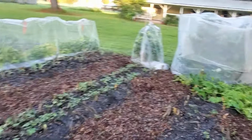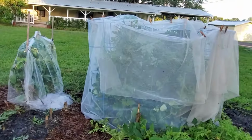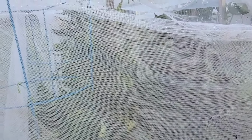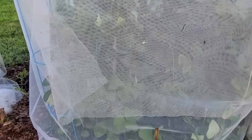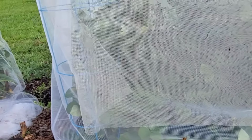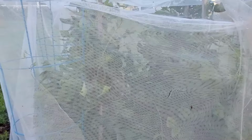And then this other experiment I have here is cowpeas. I took some seeds from a place. I'm not going to tell you where I got them. I said, I'm going to try that. And lo and behold, they're making peas down in there. But I didn't know they were already making peas before I put this netting on. And unfortunately, there are a couple of stink bugs on the inside. So I'm going to see if I can find them and squish them.